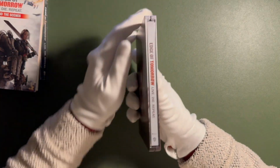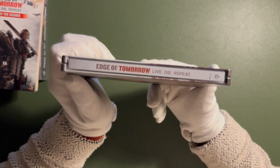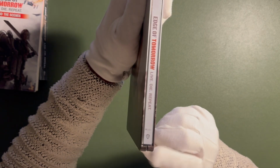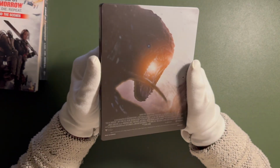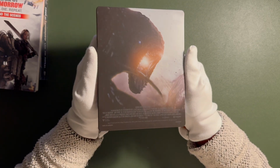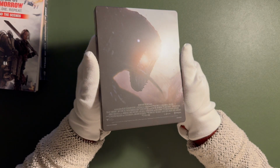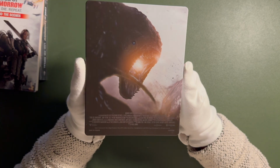Yeah. Here's the spine. Edge of Tomorrow, Live, Die, Repeat. Warner Brothers logo, 2020 updated one. I think the steelbook was released in 2022. So, yeah. Directed by Doug Liman. I knew that he was there.